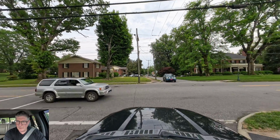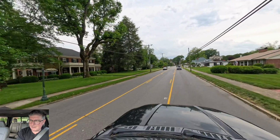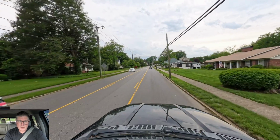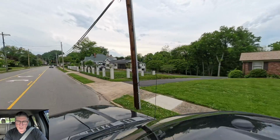So let's turn left here now, if that's all right, folks don't mind. So this is again West Union Street. We just turned back onto it. So you see all these homes here are historic.